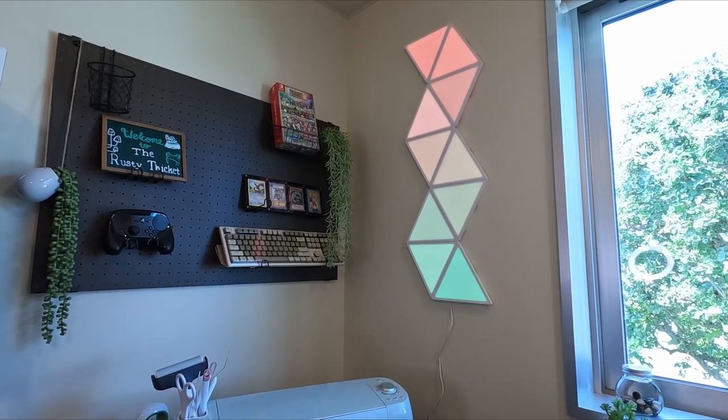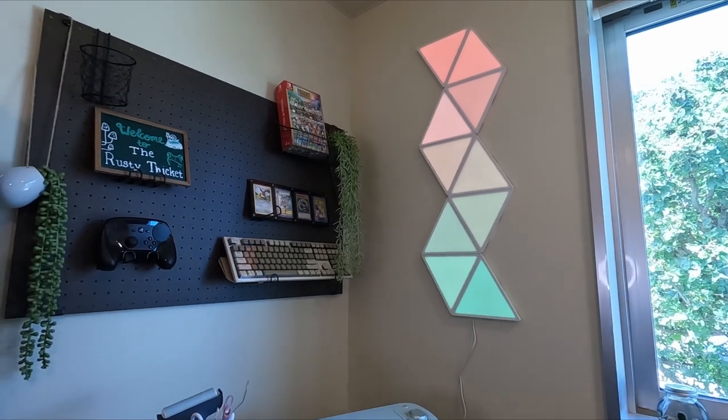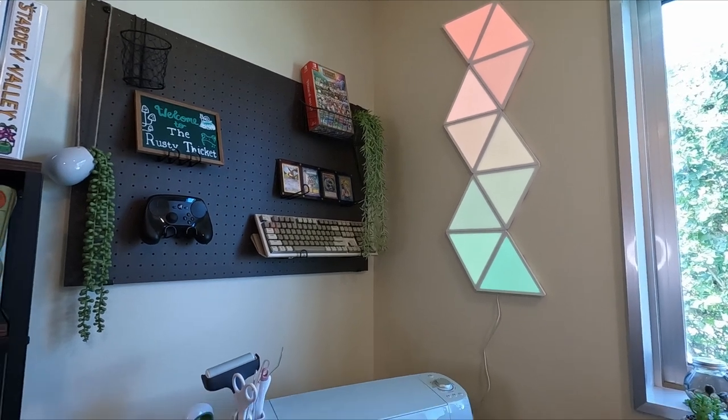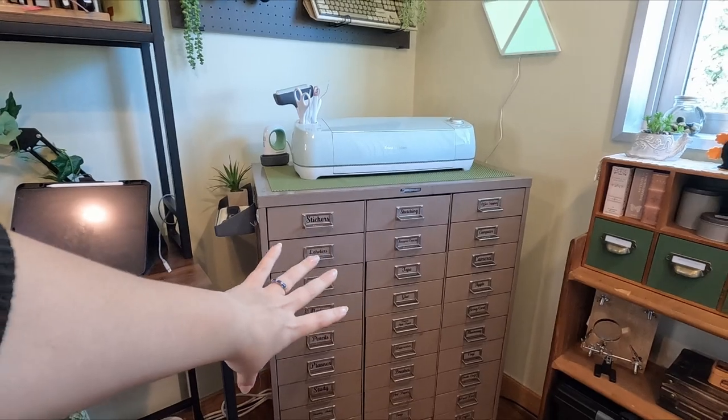I'm hoping we get more for the rest of the house one day. But we got these on sale, so we won't be dropping any money on those anytime soon again. But yeah, we're going to go through this drawer last because it's going to take a hot minute.